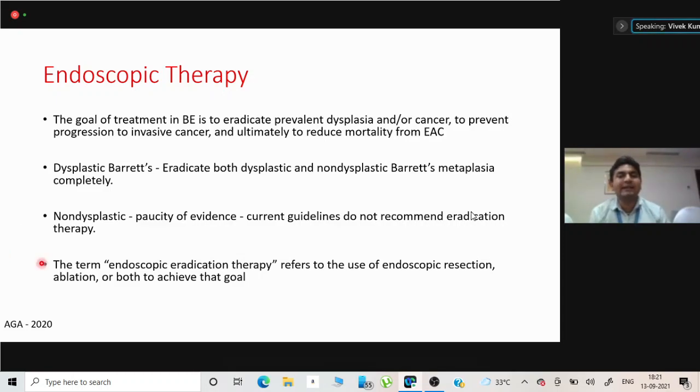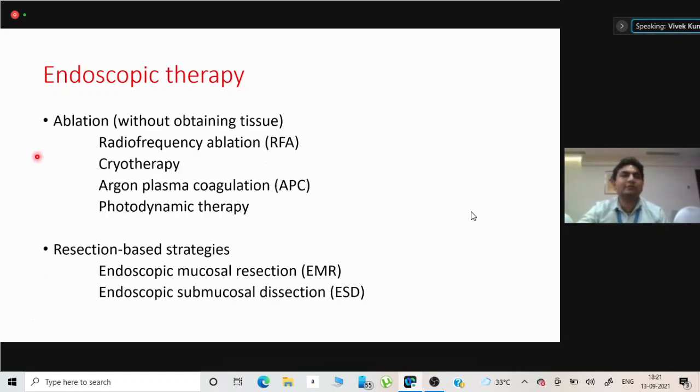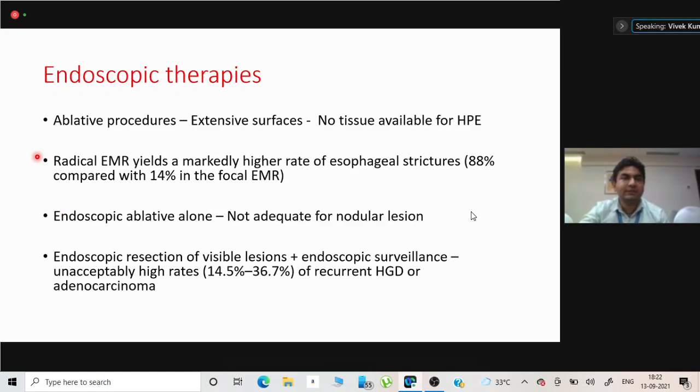The term endoscopic eradication therapy refers to the use of endoscopic resection or ablation or both with an idea to achieve the above goal. So the various endoscopic therapies which we have can be divided into ablative therapies and resection therapies. Amongst ablative therapies are radiofrequency ablation, cryotherapy, argon plasma coagulation, and photodynamic therapy. Resection-based strategies include endoscopic mucosal resection and endoscopic submucosal dissection.